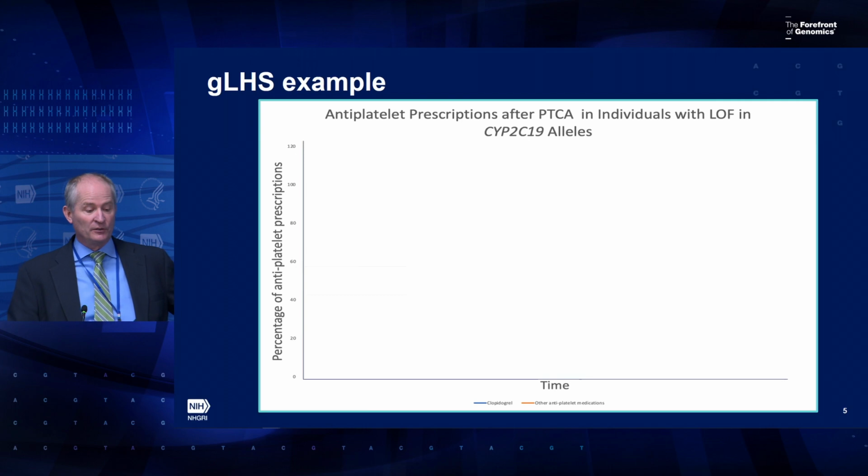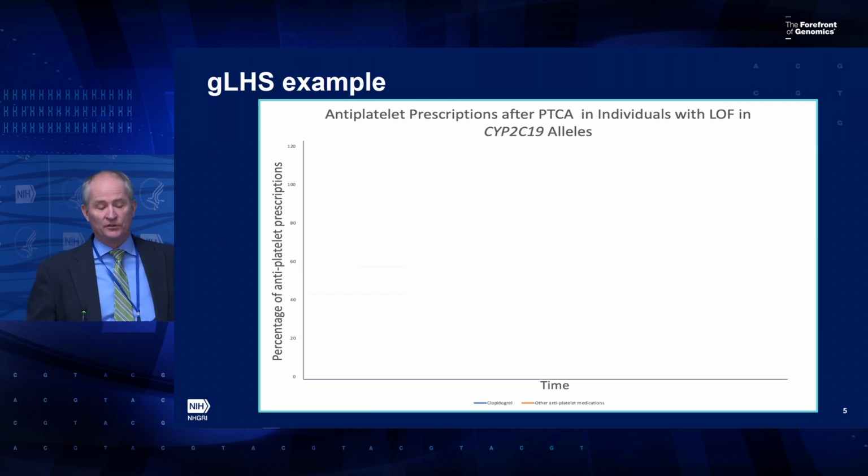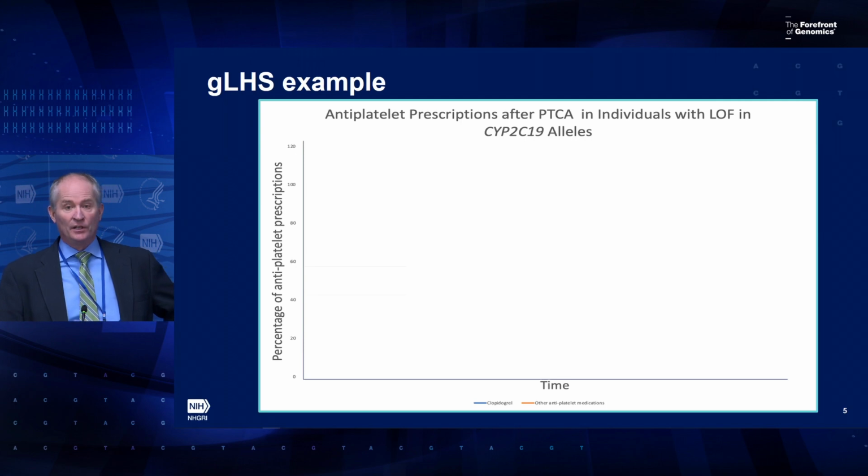So one of the things is that clopidogrel is prescribed after a PTCA, but there are also other antiplatelet agents that are recommended in individuals that have a CYP2C19 allele loss of function.